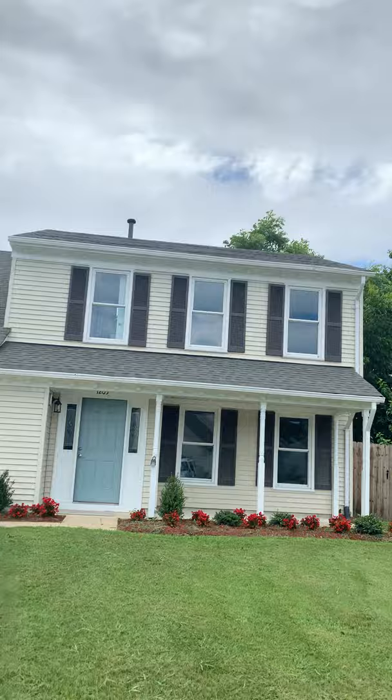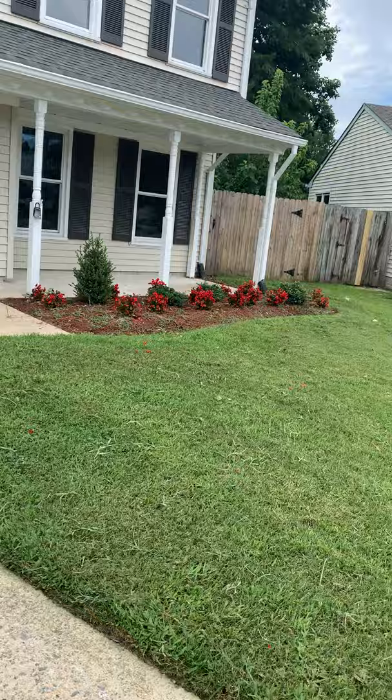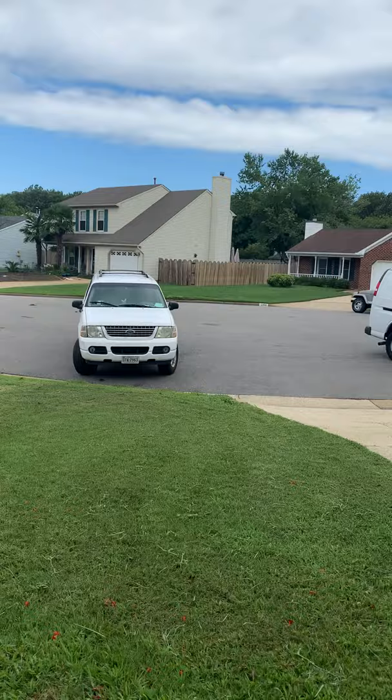Today we're looking at 1205 Renoir Court in Virginia Beach. Nice little contemporary, I guess you'd call these the colonial style, but nice little neighborhood, built in 1984. So what does that make that, 35, 40 years old? Nice little lawn, flower bed, just kind of your cookie cutter little suburban house.